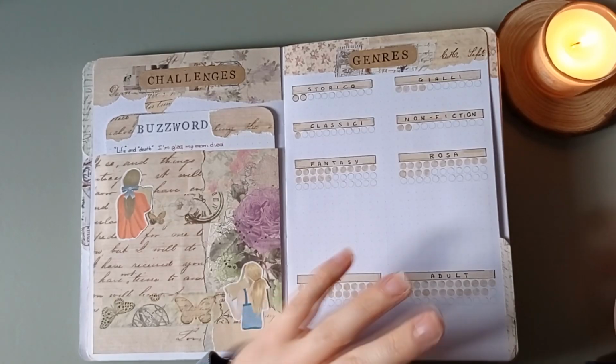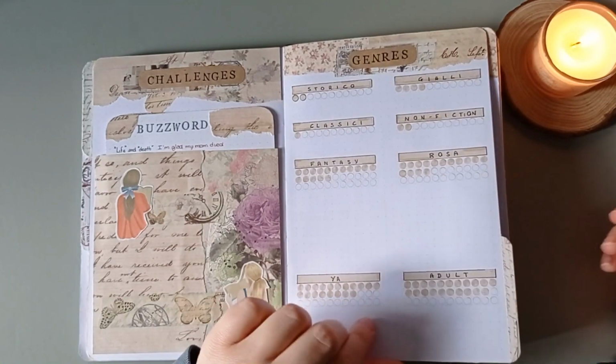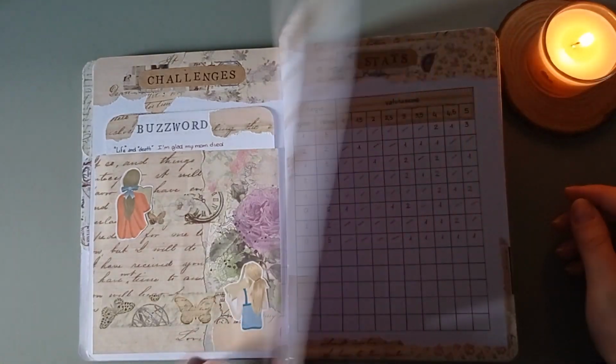Genres, I've updated it. Don't ask me what I had and what I haven't, because I don't fully remember, but this is how it looks with August.